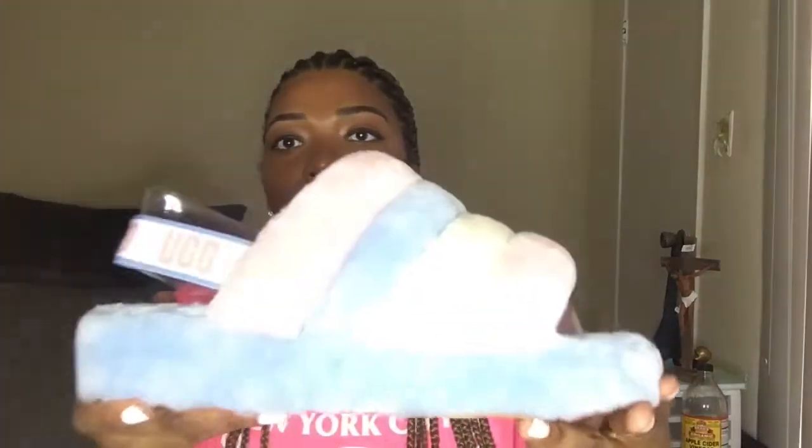Okay, and this pair, I really didn't think I was gonna like them like that, but I like them. They super cute. I'm worried about if they're gonna get dirty fast. I don't really know. I gotta figure out what's the cleaning process for these things, but other than that, can y'all see that?